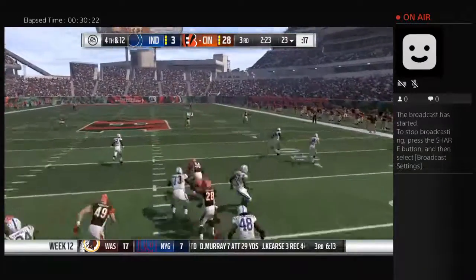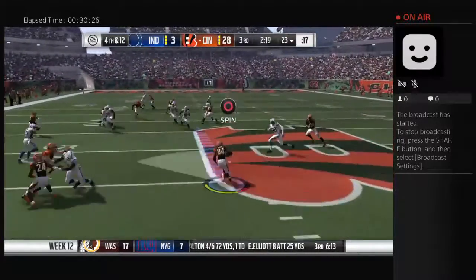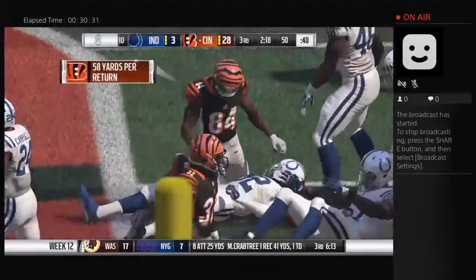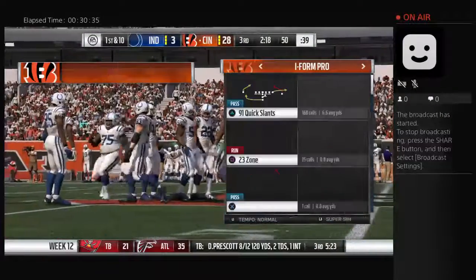He gets this one away, and boy, it's another boomer. That's pulled in at the 32. A very good return that time. 18 yards, and the Bengals will take over in terrific field position.